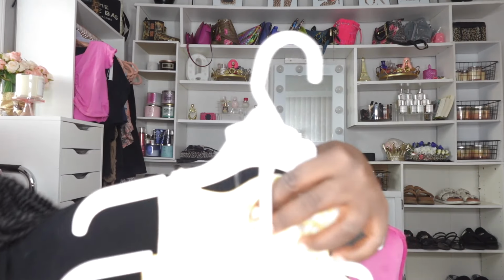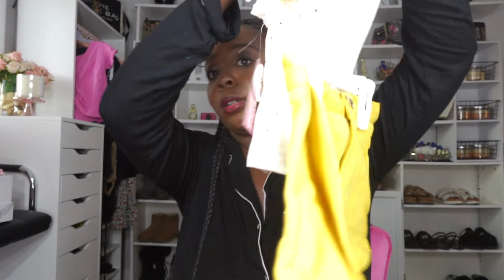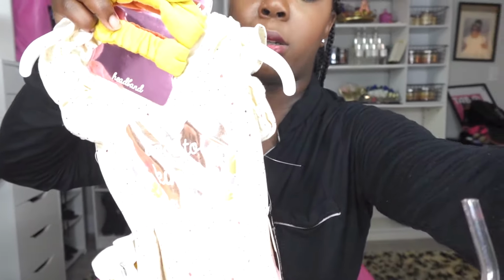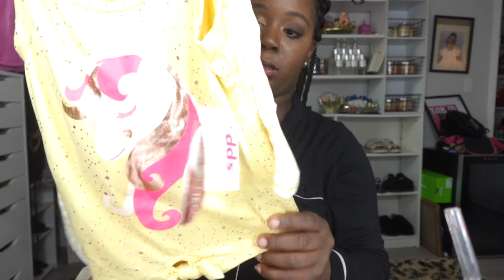She also has these two outfits that I got. They're both yellow. I just really like this one. I like the squirt on it. I just think it's so cute. And then I got a cute little skirt. I don't know if you guys can see, the lights are so bright, but yeah. And then here's the other one. It came with two shirts.